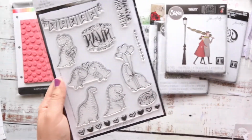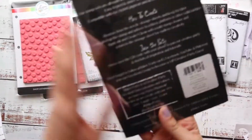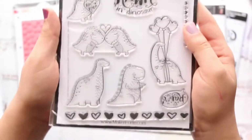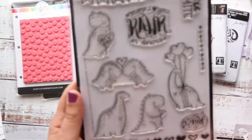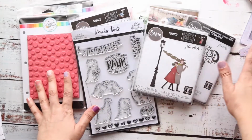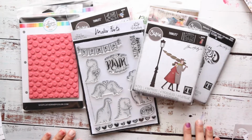Okay, it's a cute dinosaur, even though I didn't use it, but anyway, it's by Maker 40 or something like this. I don't know if it's a French name or not. Okay, so this is my order. I think I was explaining that I bought this just for my son. Okay, let's see what's next.